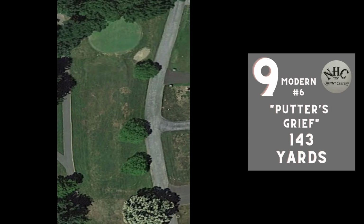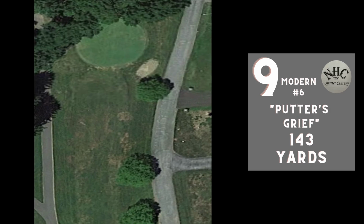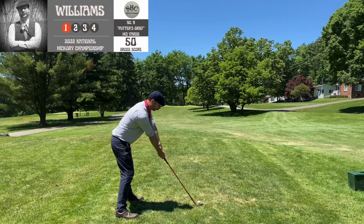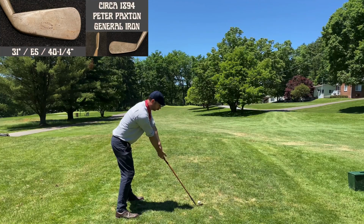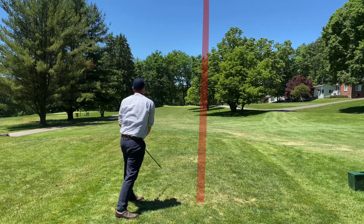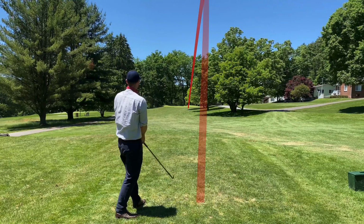All right, heading into number 9, Putter's Grief, 143 yards. Severely sloping back to front green here. I'm using the Paxton General Iron off the tee. And getting lucky, too. Ooh, come back. There you go. Oh, wow.